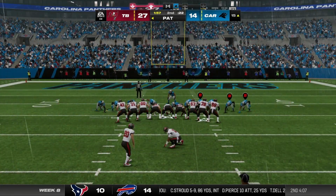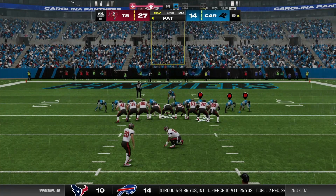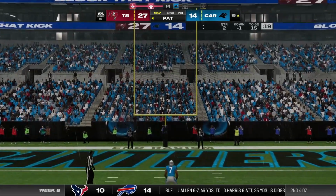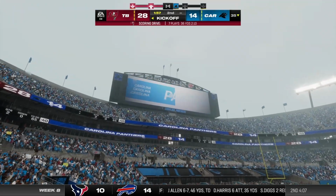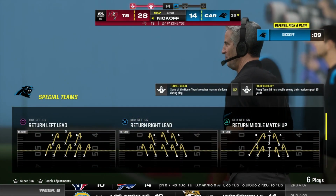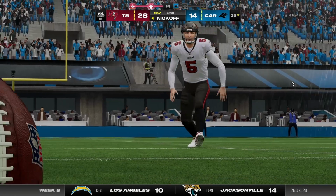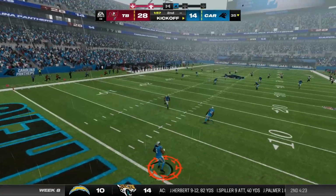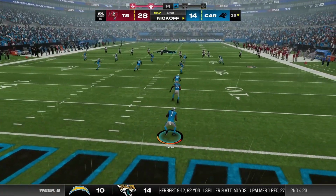Tampa Bay playing like they don't want to be winless anymore. Here they are with the extra point attempt. Kick is up and good. Now 28-14, as Carolina finds itself in a hole. Their defense, which has been a strong point this year, not so much in this one. It has been the problem.